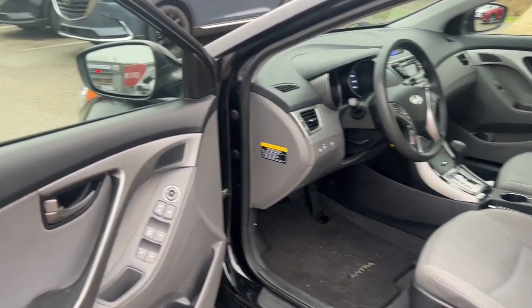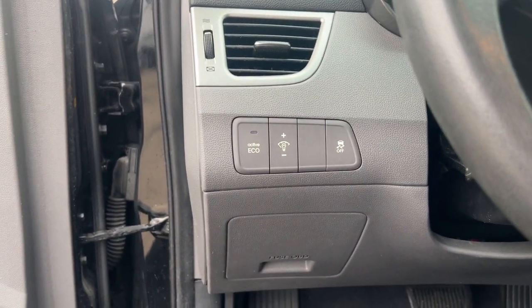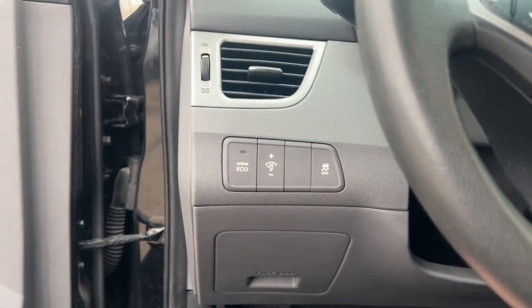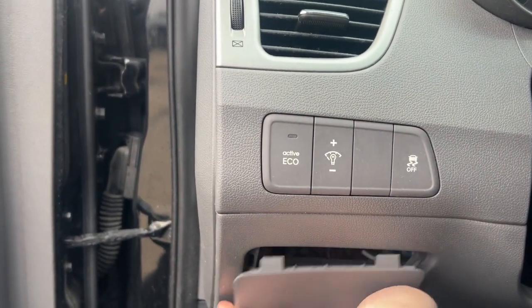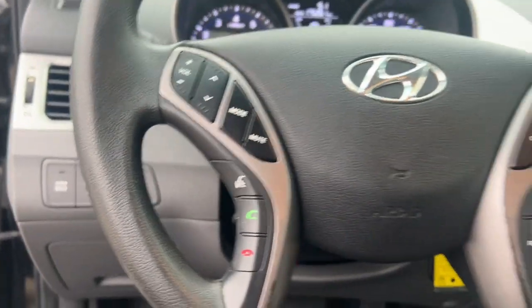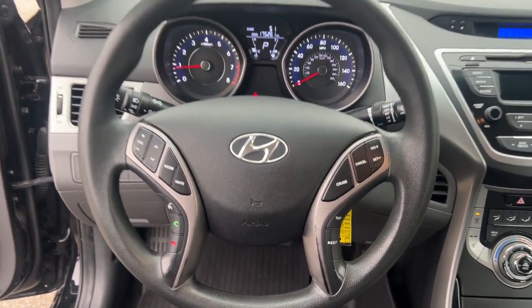These are just some of the great options this vehicle comes with: keyless entry, remote engine start, heated mirrors, satellite radio, aluminum wheels, stability control, pass-through rear seat, traction control, intermittent wipers, tire pressure monitoring system.